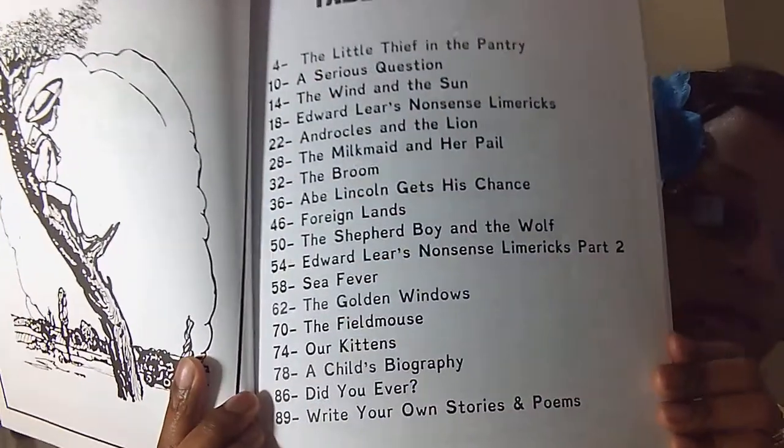Sarah Brown has done an awesome job in this book. I want to give you a clap because it's just that great. Okay, first of all, these are the different things that you're going to be doing in this book. However, let me go ahead and just show you The Little Thief in the Pantry. The literature part of this book is awesome along with the poetry.